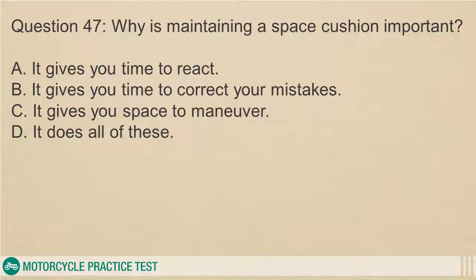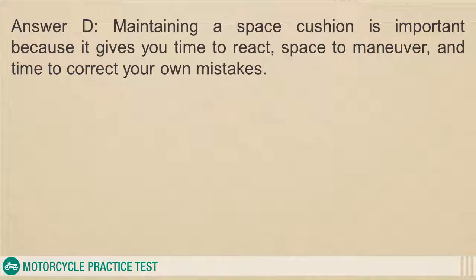Question 29. Only drinking one drink per hour. A. Does not guarantee. Answer B. The rear brake provides 1/4 of the motorcycle's stopping power. Always use both brakes when stopping.